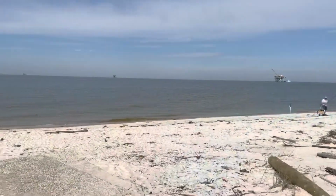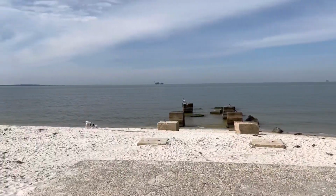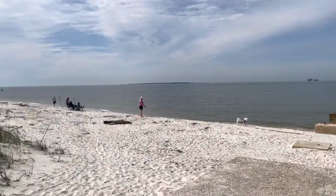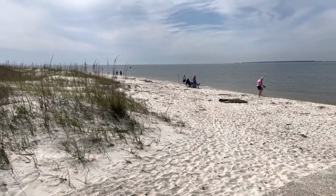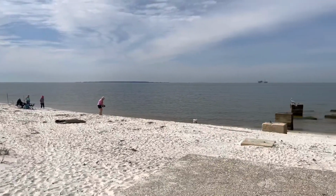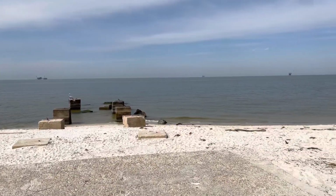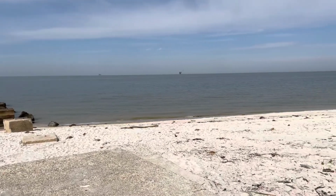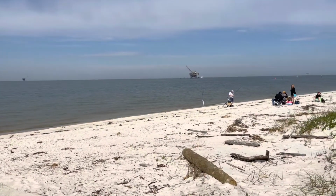Mobile Bay on the right, and as I pan around to the left, it goes out to the Gulf of Mexico. Look at all those oil rigs out there. Just oil rigs everywhere. All over in Mobile Bay and the Gulf. Huge one over here. Looks like he's got a tender ship or something up there next to him.